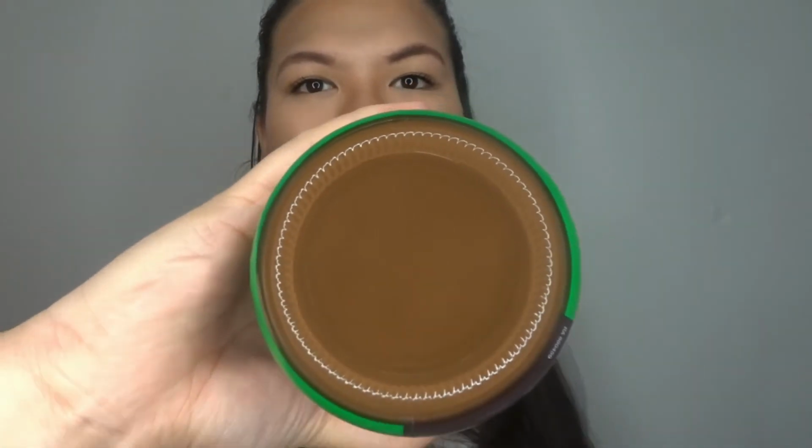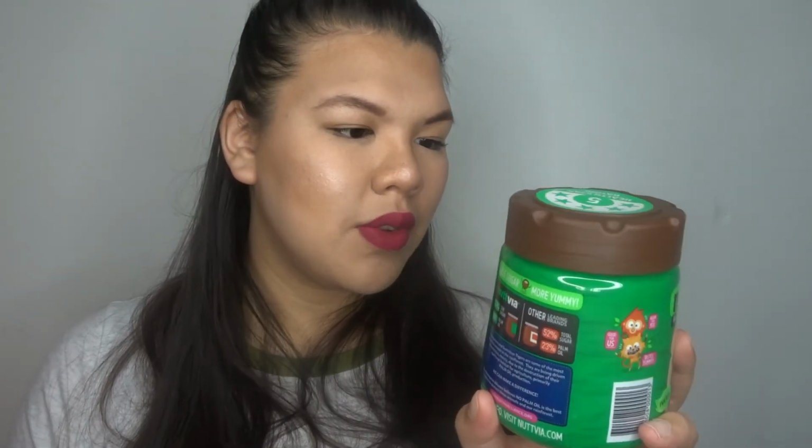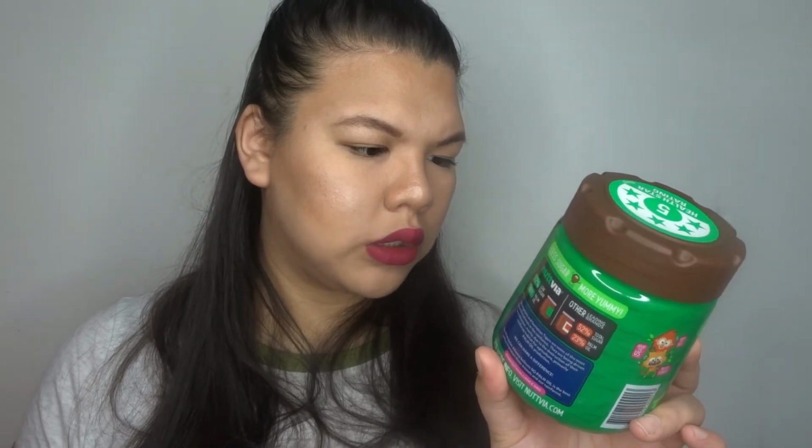I'm so excited to try this. I love hazelnut spread. So I basically think that this is maybe a Nutella kind of thing. But it doesn't really say chocolate. Does it say chocolate? So yeah guys, that is everything in the box. I absolutely love this box.